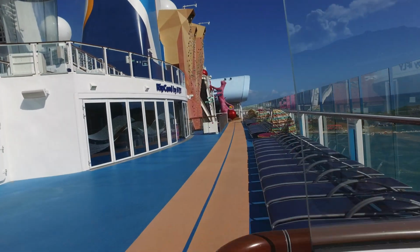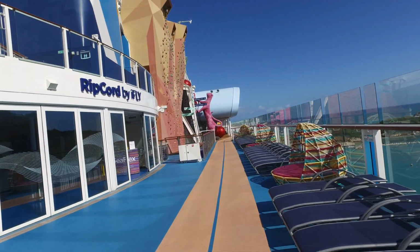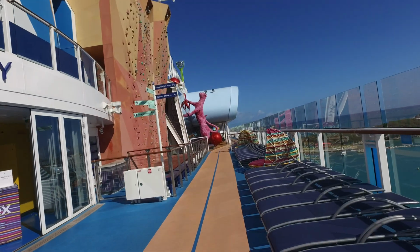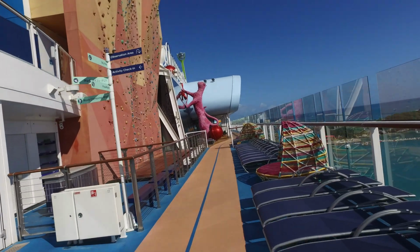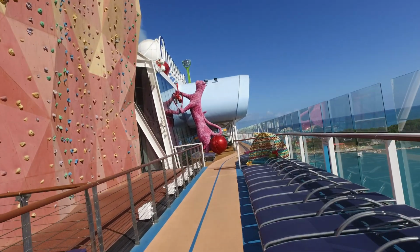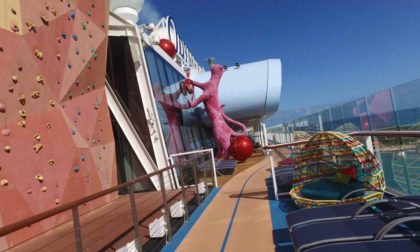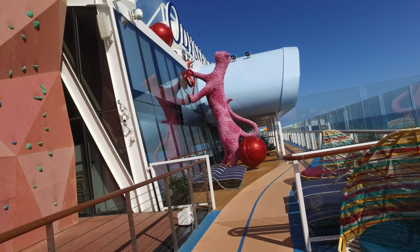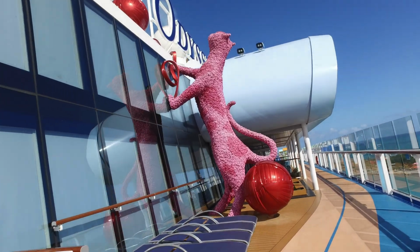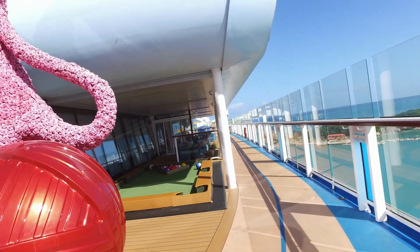All right, we've got a decoration on the starboard side of the ship, like on all Quantum class ships. I know Odyssey is a Quantum Ultra, which is a little bit bigger than a regular Quantum class. But over here, we've got this cat going after the Christmas decorations. Oh yeah, Christmas tree, your ornaments are history. And this cat is going for him. Yep, he's gonna undecorate the tree. Cats.